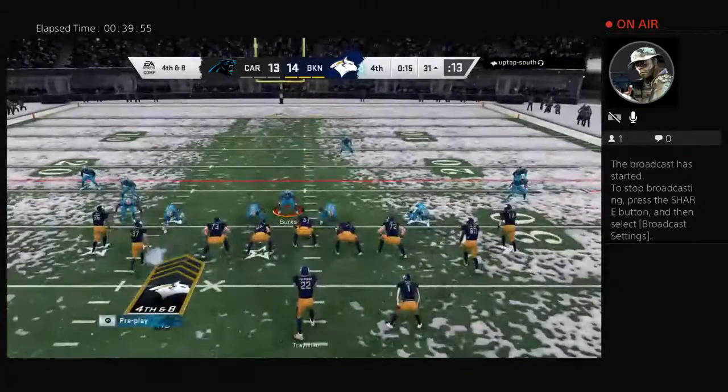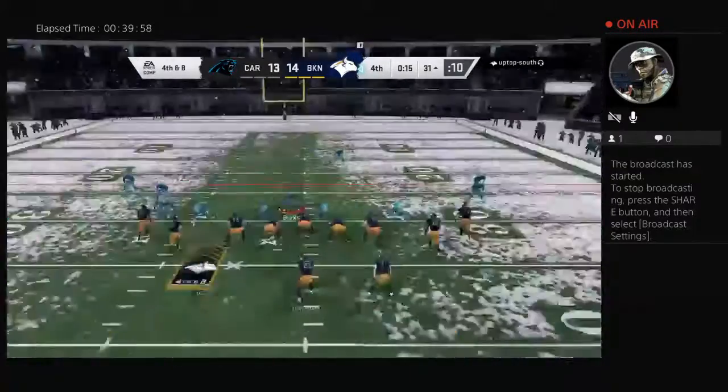Check, 55 to mine. Check. Hey, orbit. Ready to go.